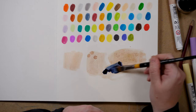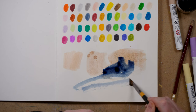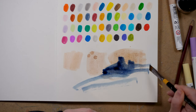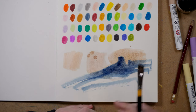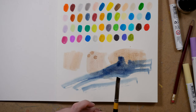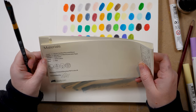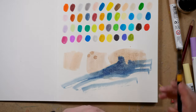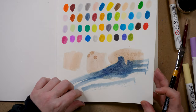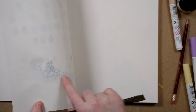It looks like this paper isn't going to be the best for liquid stuff. I can feel the paper buckling. It is 300 GSM, I believe. Okay, it's 200 GSM. So it is not the thickest. It's not like watercolor paper at all. I'm not sure how it's going to fare with wet media, actually, because look at that. It's come through quite a bit there.